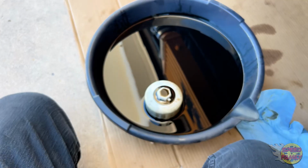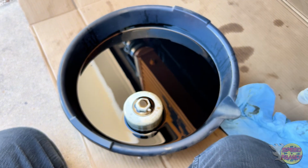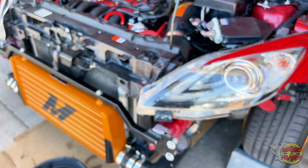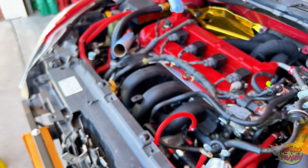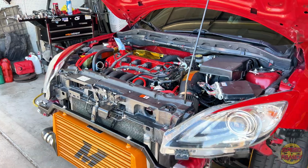No sparkly. I'll check it once again once I pour it into our drain can. But everything's looking real good so far. So oil filter is on, hatch is closed. Now we're gonna go ahead and fill it up with some oil, and we'll go from there. Oil change is almost done.